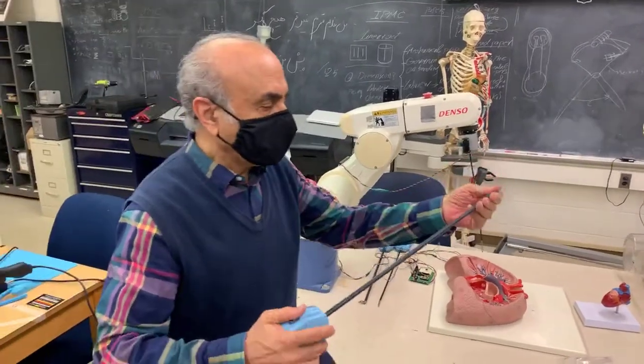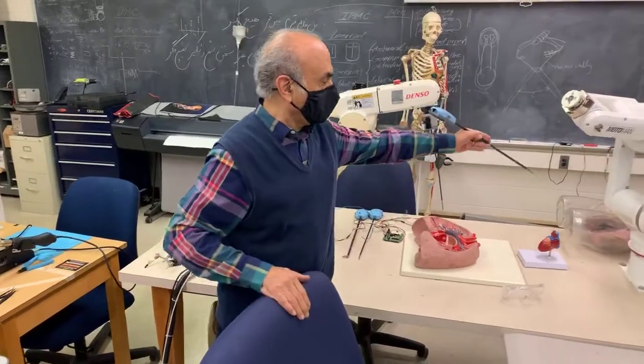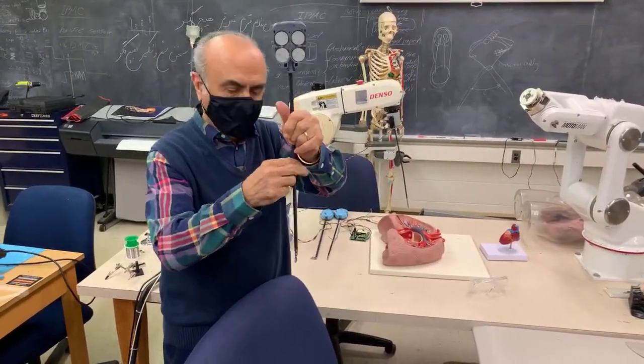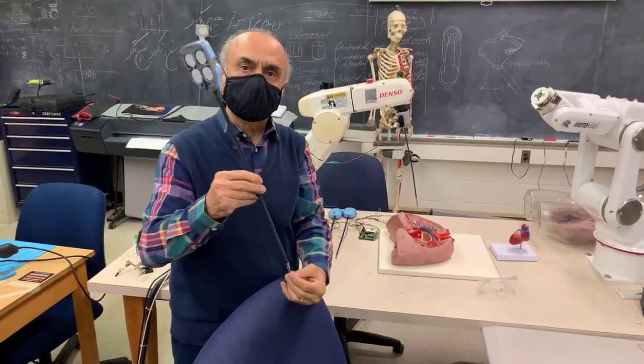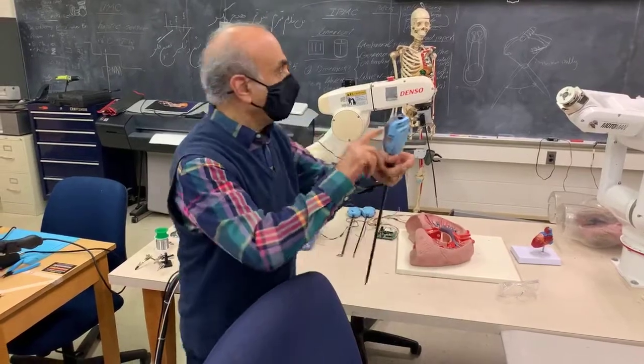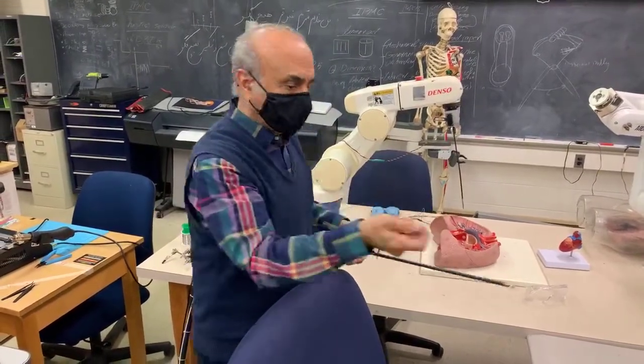So basically they make incisions in the human body, kind of like that. And that incision goes through a tiny hole into the body. And there are optical fibers here where the doctor can actually see the inside and perform surgery by attaching this to the robot and by using these to suture or whatever.